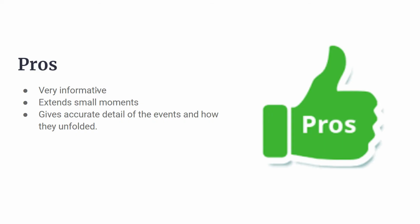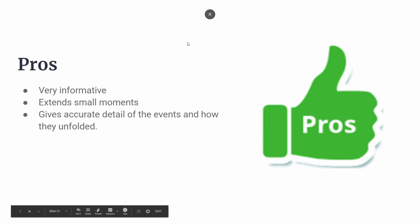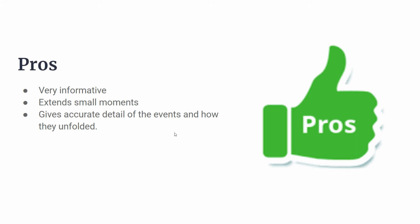For the pros, it's very informative. It extends small moments, which I liked, and gives accurate detail of the events. It doesn't generalize everything and just say this happened, that happened. There's less generalization and more detail, which is what I liked about this book. I don't think you should just generalize everything. There should be some sort of detail, and many people just generalize every single thing, which I really don't like. So those are the pros I found. It was overall a pretty solid book. Like I said, there's only one con that I found.